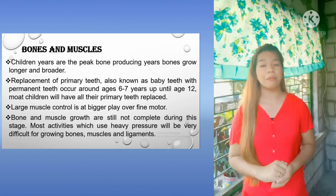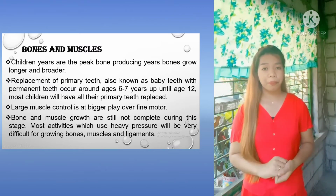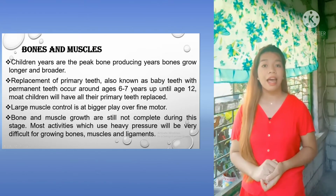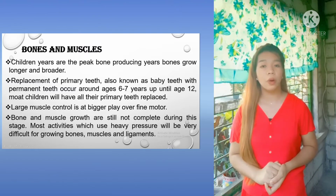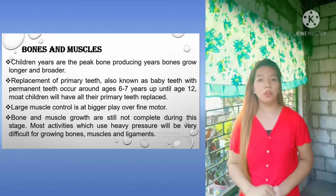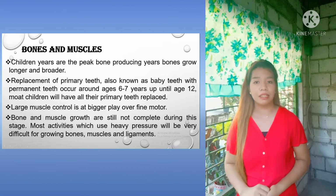Next are the bones and muscles. Childhood years are the peak bone-producing years. Bones grow longer and broader. This is the best time for parents and teachers to educate children about good dietary and exercise habits to help them have strong and healthy bones throughout their lives. Replacement of primary teeth, also known as baby teeth, with permanent teeth occurs around age 6 to 7 years up until age 12.